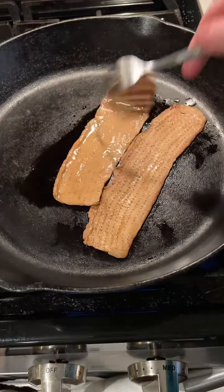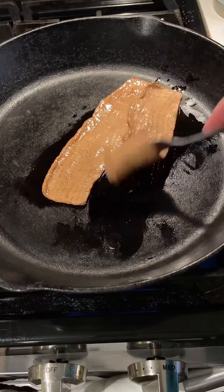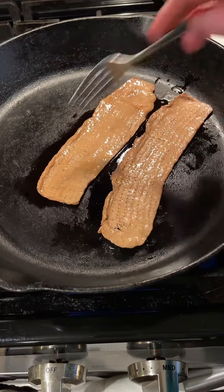And so I'm excited to see how crispy we can get this stuff. I probably should have preheated my pan a little bit more to give it some more sizzle, but I have a feeling this will get there.